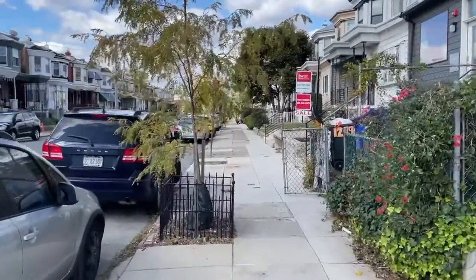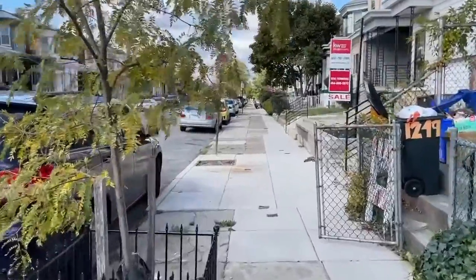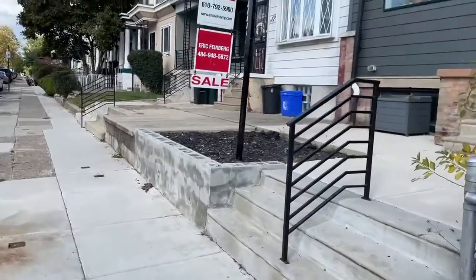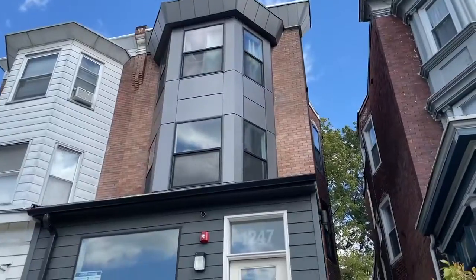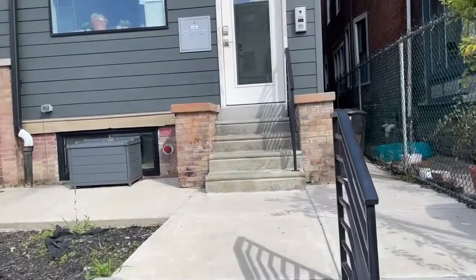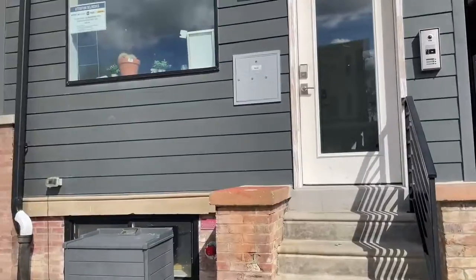I'm about to show you this beautiful building. It was nicely renovated 2 years ago. It's a triplex. It's a beautiful, beautiful building. It has a nice sidewalk, a lot of cool features. It has an outside security camera.